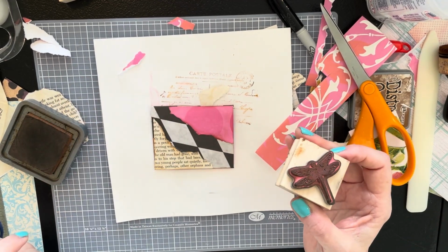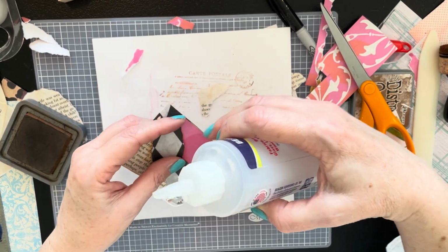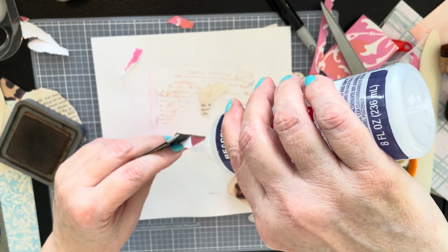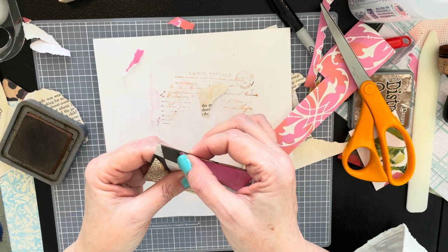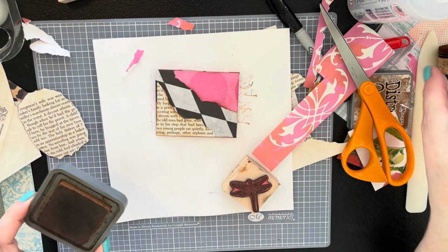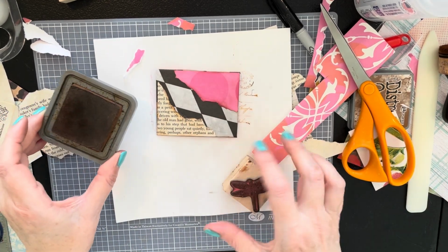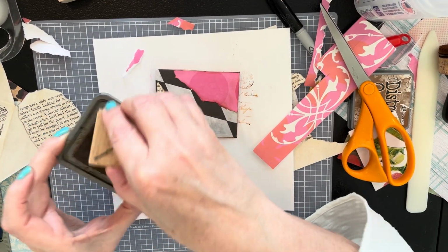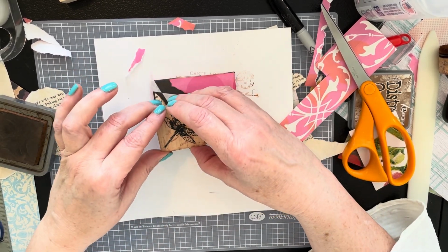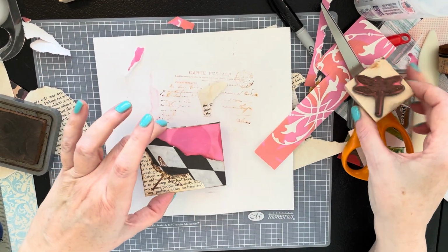Let's kind of carry that through. Oh, we gotta fix this. We got a little popper-upper here, and my glue is a wreck. Let's see here. Stick that down. Okay, I'm gonna wet this a little because I really want that dragonfly to show up as much as it can. It's gonna get a little bit lost in the black, but we're gonna go like this. Oh yeah, I like that. You can still see it.